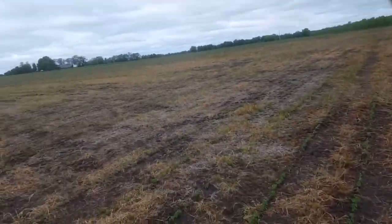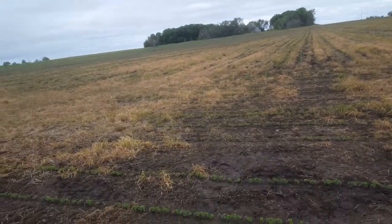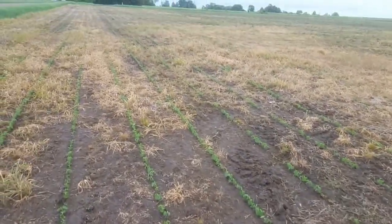100% happy with the stand on all 3 fields over here. And so what a difference a year makes. Let's go look at that new corn ground and see how that's coming along.